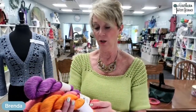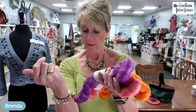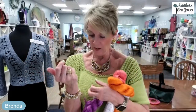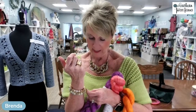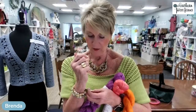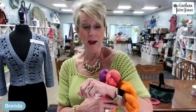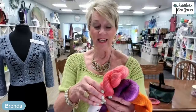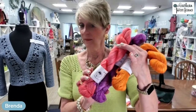This is called Treasure Goddess. This is also a base that I have never seen before. Oops, I'm caught on my bracelet. Oh man, hang on. Time out. There's always a tragedy, isn't there? Okay, got it. This is a linen and bamboo blend.